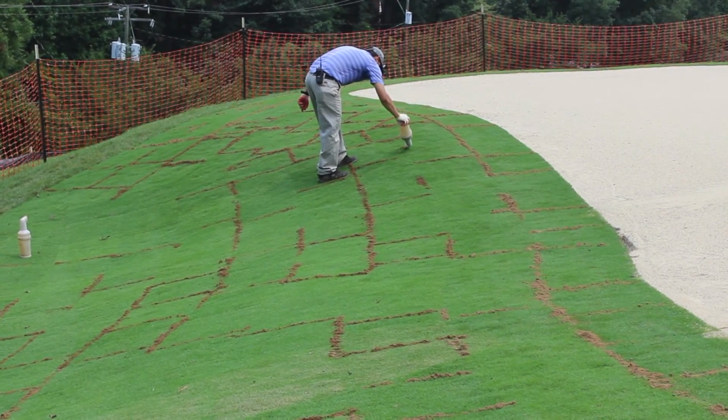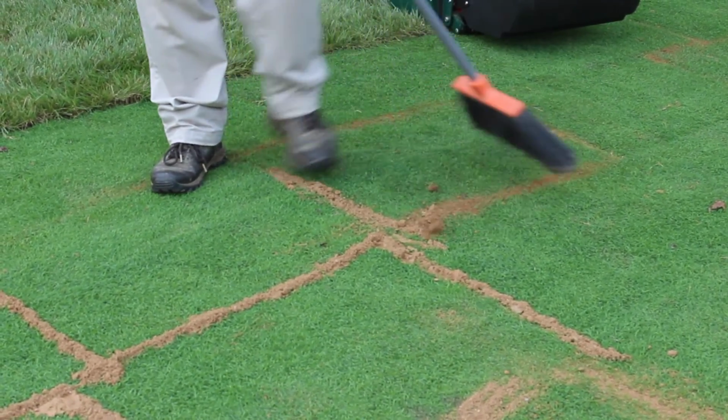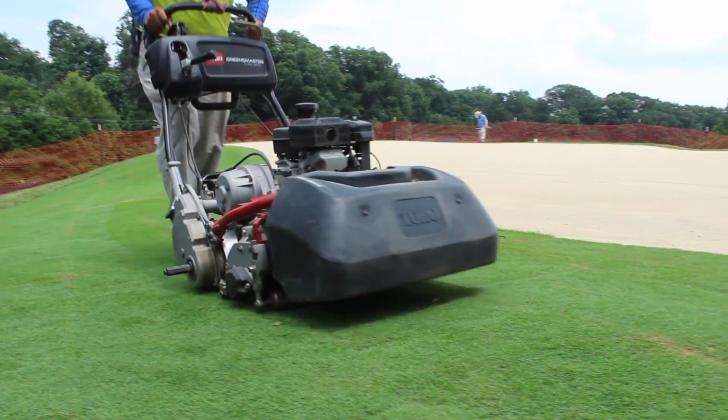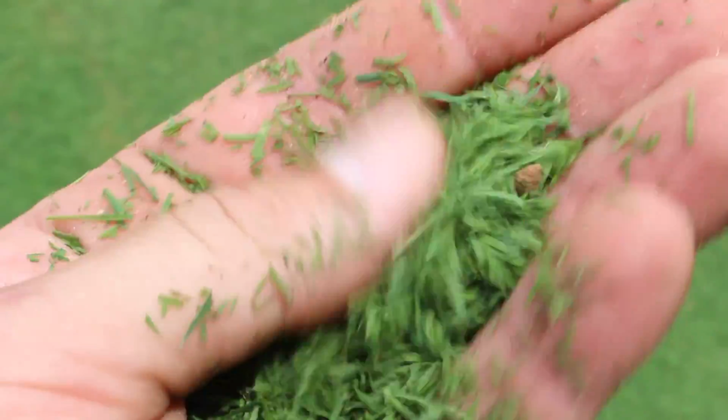Once the sand is dry, it's gently brushed in, working it into the canopy. More top dressing will be required down the road, but this initial work will enable us to mow the tender turf without scalping it. Multiple mower types and heights were tested before settling on 0.05 of an inch for its initial mowing.